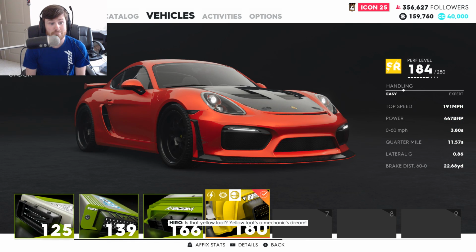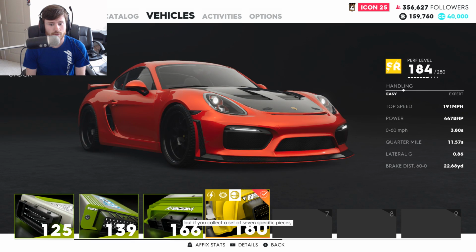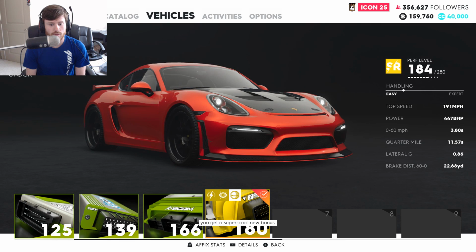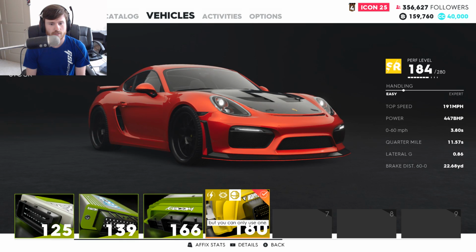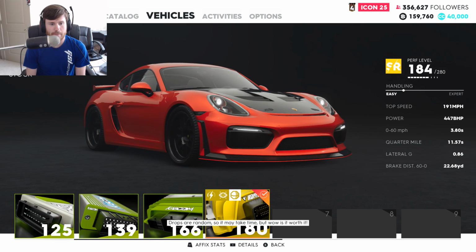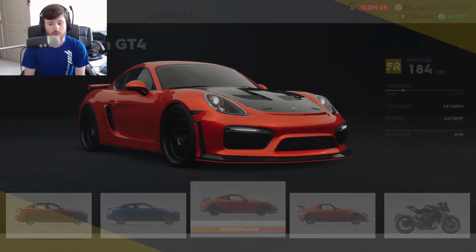Yellow loot's a mechanic's dream. Every part gives you the usual stuff, but if you collect a set of 7 specific pieces, you get a super cool new bonus. There are 5 different bonuses. But you can only use one. Drops are random, so it may take time. But wow, is it worth it? All right, well, we'll keep on the lookout for more, for sure.